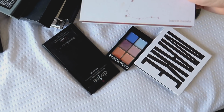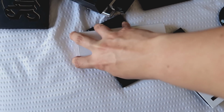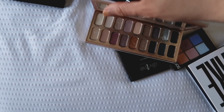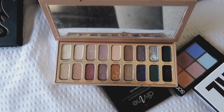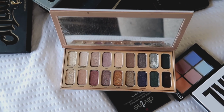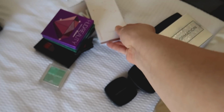This is from the Christmas collection that Bare Minerals released last Christmas, so a few months ago. I think this is the most beautiful palette that Bare Minerals has ever released, at least in the last 3-4 years. So this is definitely staying with me.